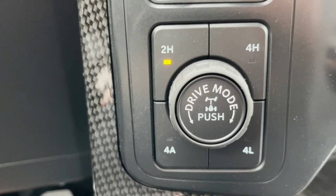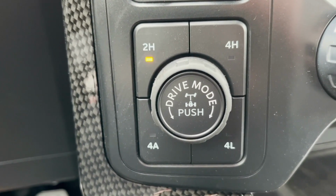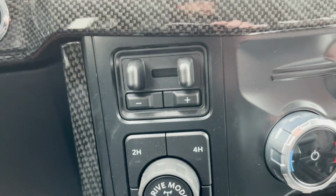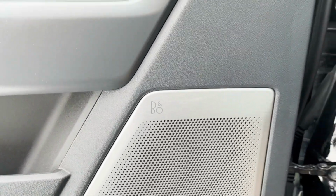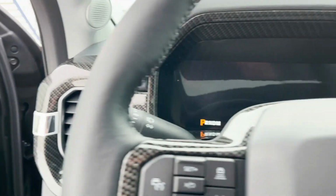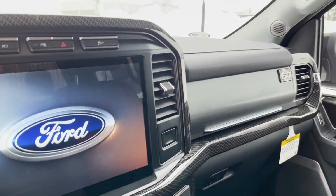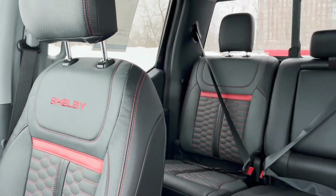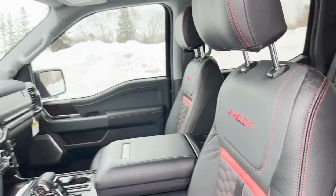We do have the drive modes as well: 2 high, 4 high, 4 low, and 4-wheel automatic. The automatic is very, very convenient, where you can actually leave it in that year round and it'll turn on and off as you need it. We have the Bang & Olufsen Play system. So really, really nice sound system in this vehicle. All the carbon fiber all across. Shelby written right into the seats. This is really, really a special truck.